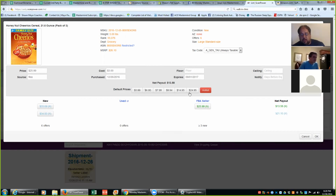So you can change these in the settings. These are just some ones that we use the most. And then this has all your information here, so rank and all that, and any kind of competition. So these are new merchant fulfilled. These would be used, merchant fulfilled, and then these would be all the FBA sellers, new or used.